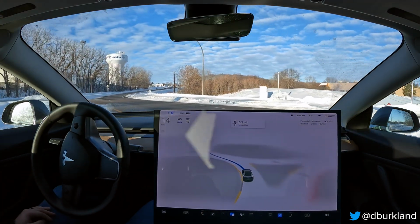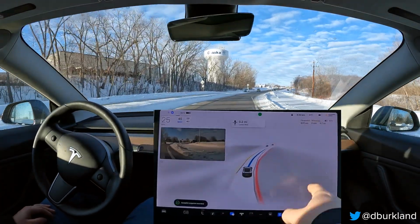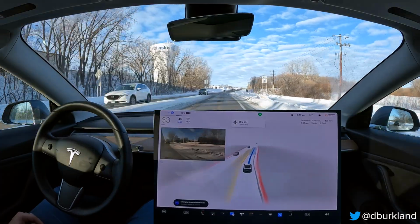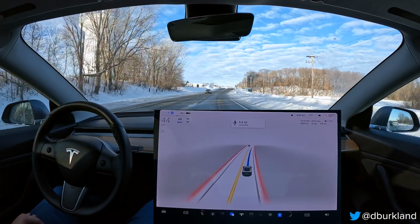I just nudged it a little bit, and it's struggling quite a bit. It's not going super fast through that, so I'm gonna report that. That's definitely not the behavior we want to see. And then it's signaling even though there's only one lane, so a couple mistakes there.